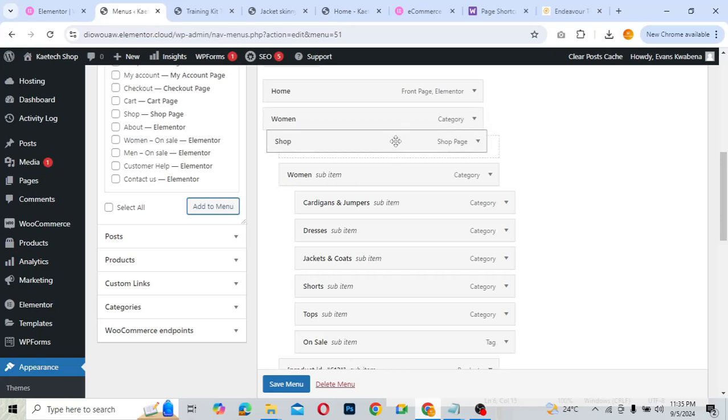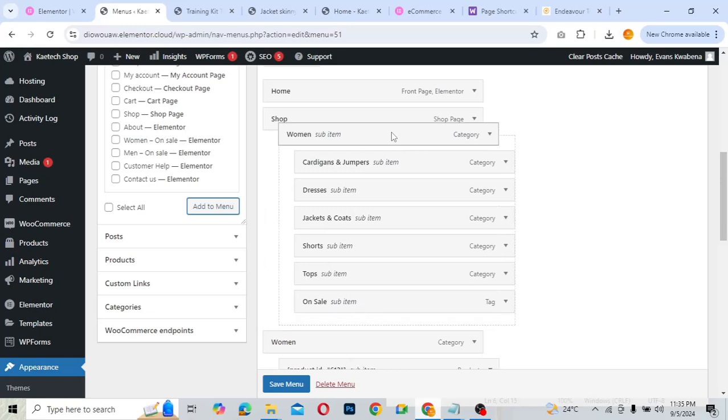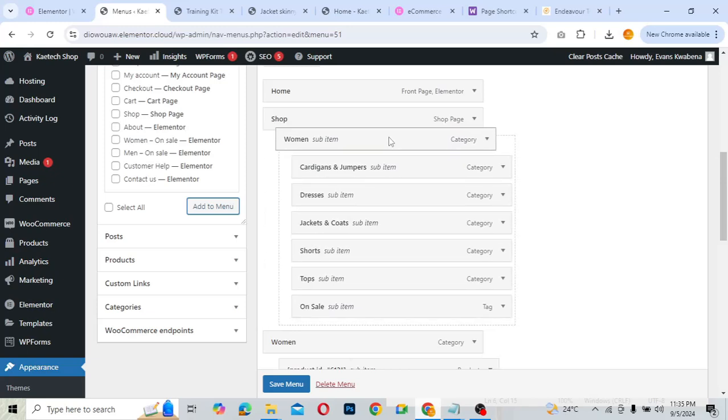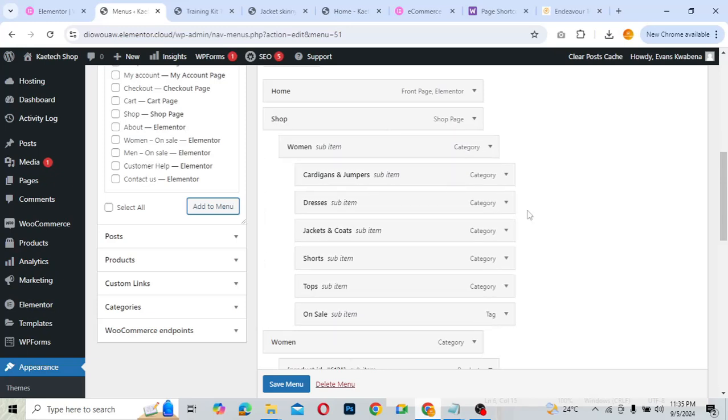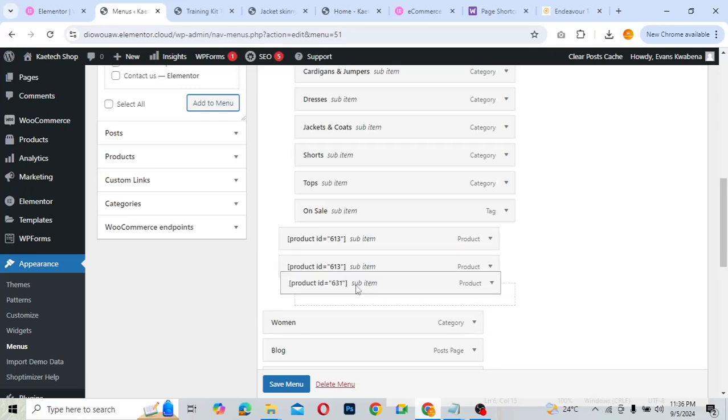If I want it to be over here, it could be so. Of course, it depends on what you want. Let's say I want this to be just under the shop over here. I'm going to have it just like it. And let's say I want these ones to also be under this shop, so I'm just going to drag them over here, and I'm going to have something like this.